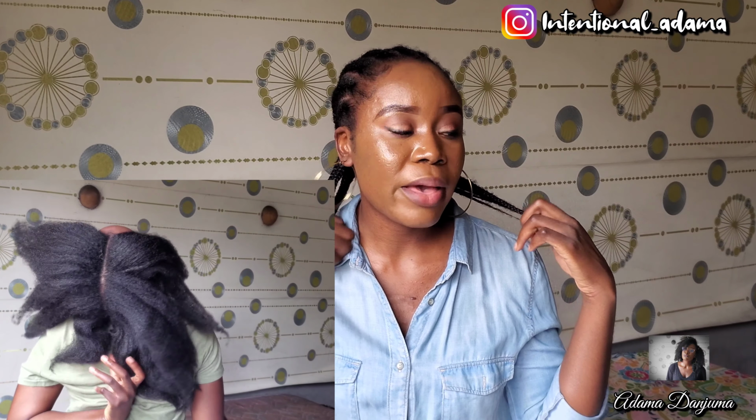But the truth is, I decided to trim off the colored parts. I trimmed the entire colored parts. If you look at my hair now, you're not going to see any colored parts. That's because I decided to trim off my hair gradually. I didn't go for a big chop. I was just trimming my hair gradually, and that was how I was able to get rid of the color.